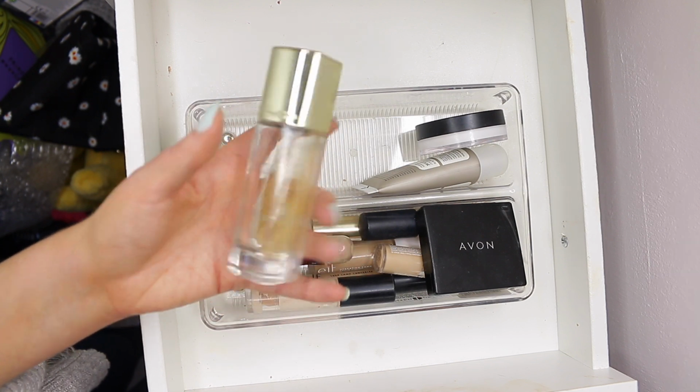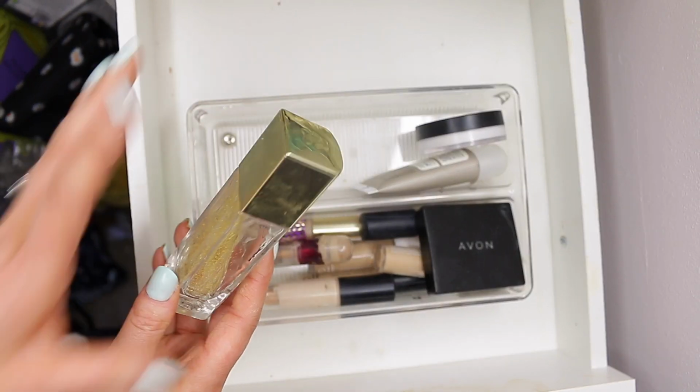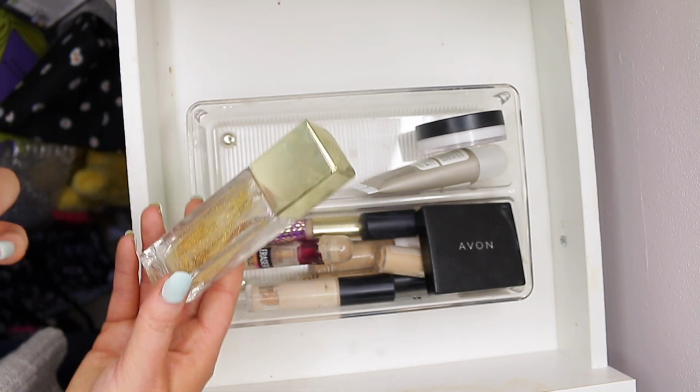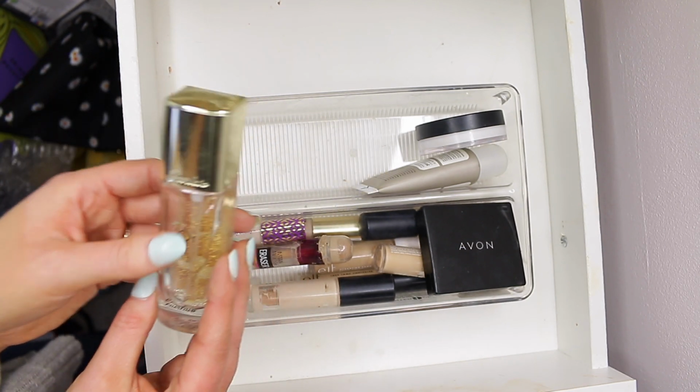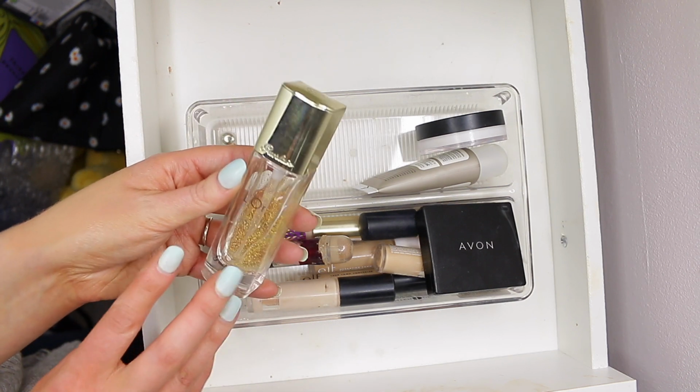And the Galan Law Radiance Primer, this stuff I did try out in a first impression, and this is actually very, very nice. I wouldn't repurchase it. Even with money off, this still cost me £30, and that is a lot of money for a primer.